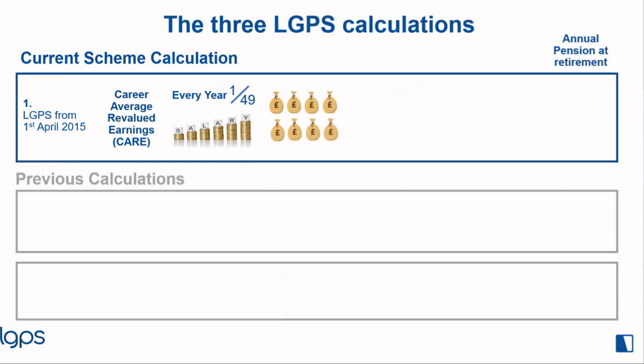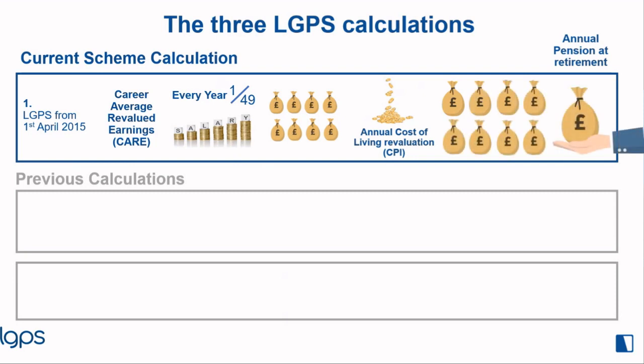And the great news is that it's revalued by CPI each year, which means you're securing the knowledge that each 49th of your salary that you're banking each year is going to be going up in line with that consumer price index and protecting that buying power of your annual pension income. Then when you retire and take your benefits, all of those 49ths that you've banked are added together, and this will form your annual pension in retirement.